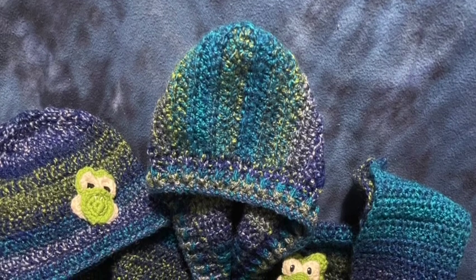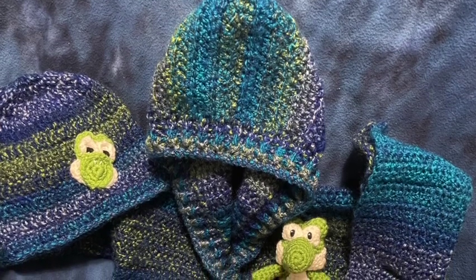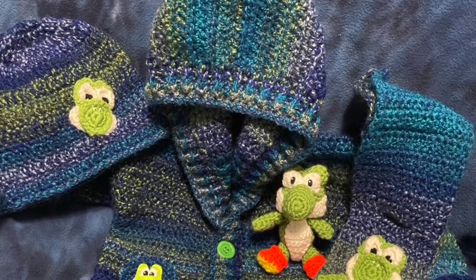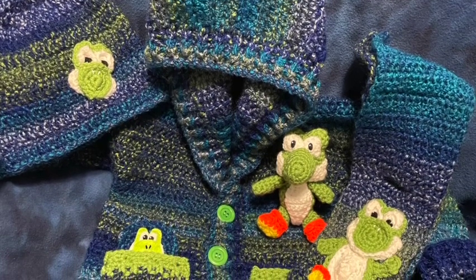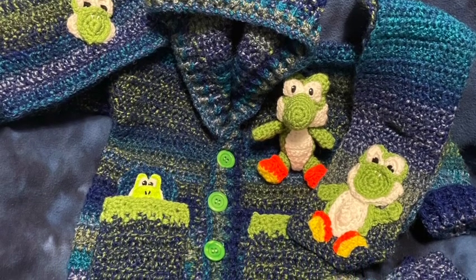I preferred a bit of a shorter cardigan for my 20-month-old grandson, so I adjusted the pattern to make it a bit shorter. I added these cute green buttons, and then I created the peekaboo pocket Yoshi medallion on my own. This is my unique idea, and I've made it detachable so baby can pull it out of his pocket and it can be put back, but it's attached with the option to detach for the purpose of washing.